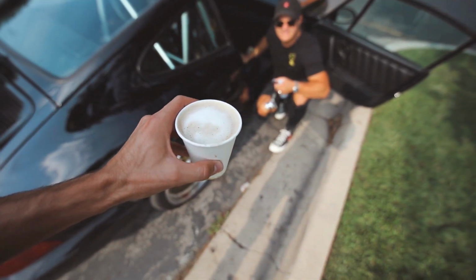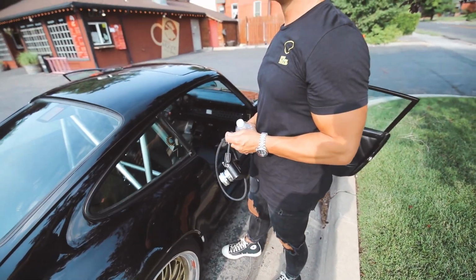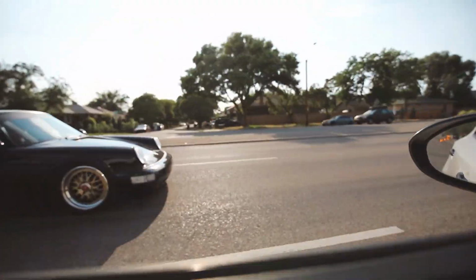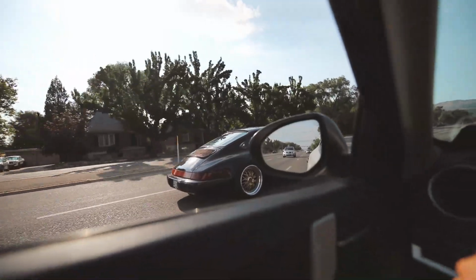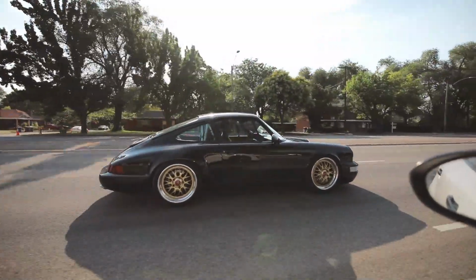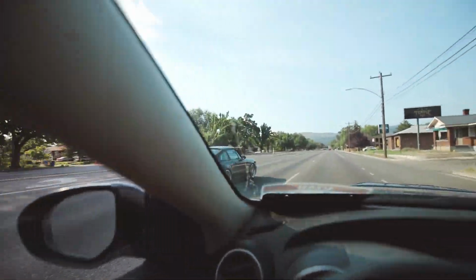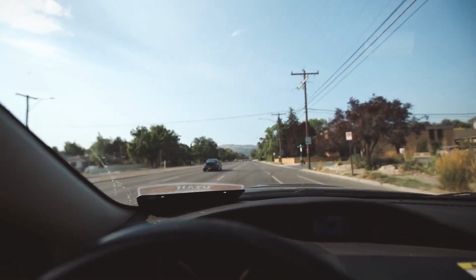Here is three of my favorite things. We have coffee, we have old Porsches, and we have Leicas. We got all the good stuff. That sounds so good, you guys.